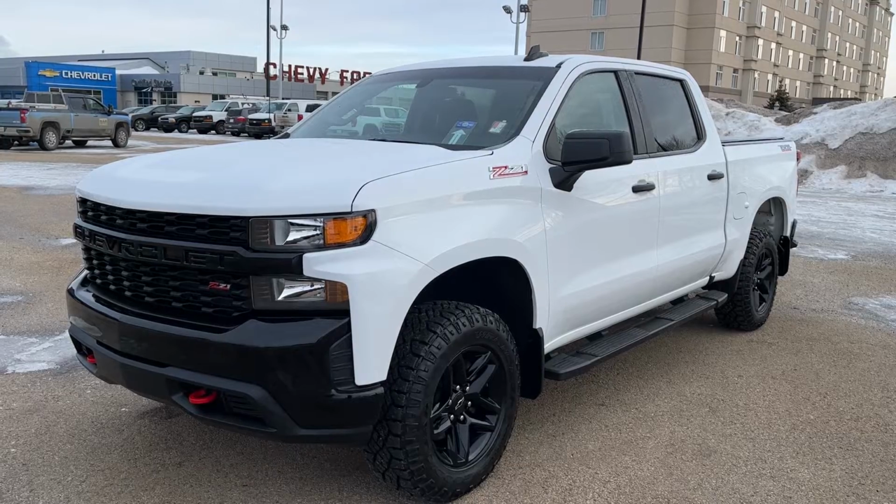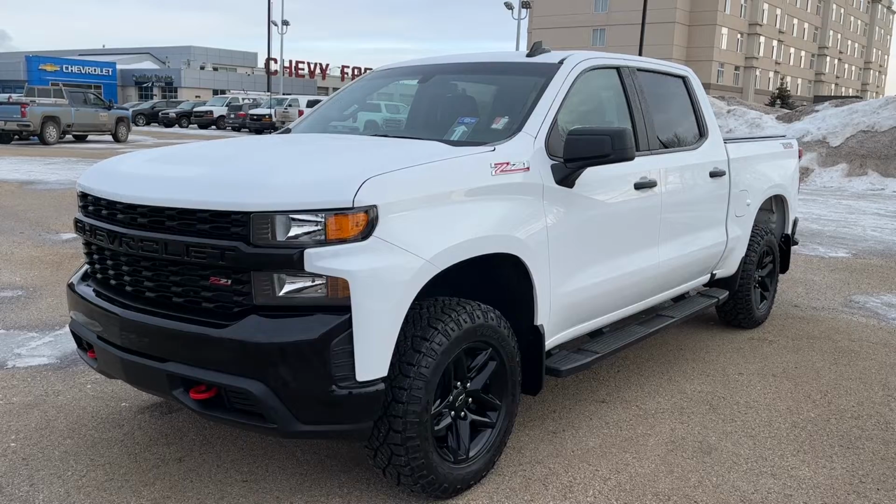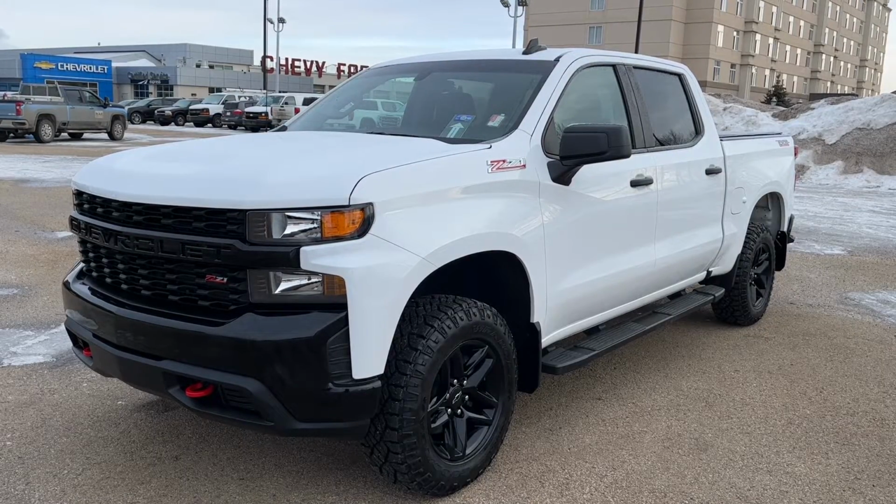Outside the vehicle, we have black alloy wheels, our 2-inch factory lift, Z71 off-road package, a power tailgate, spray-on bed liner, as well as our soft rolling tonneau cover.